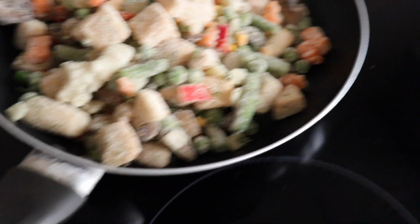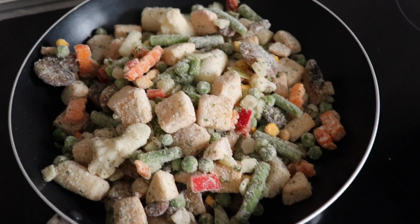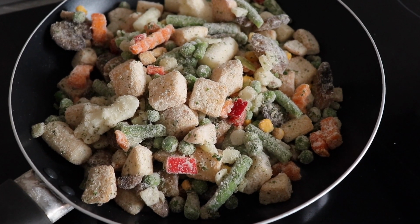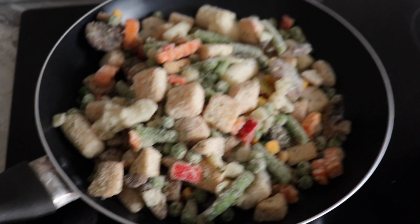So I put this on just a bare pan. There's no oil in it, but I think I'm going to add some chili powder, just to add some spice to it.